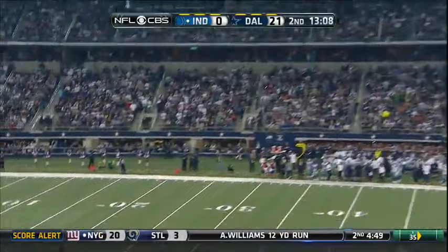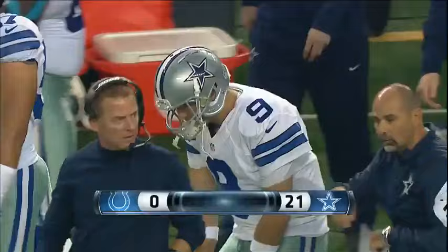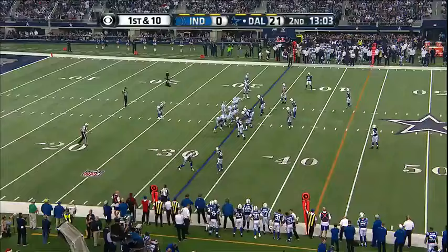Harris, number 31. Two Colts are on him, including McNary. Tony Romo off to just a terrific start here. Well, that's the way you barbecue down here in Texas. Hard 8 style as the Cowboys have the ball again.